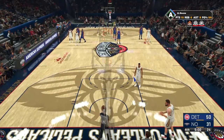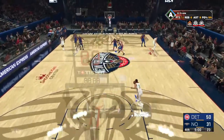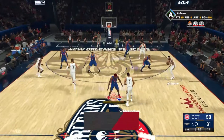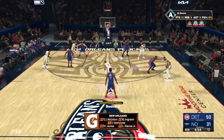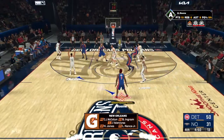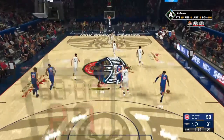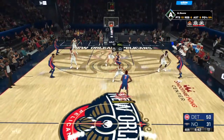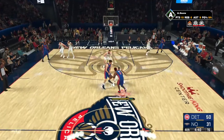And as we head into the fourth, we'll see if there's a comeback in the works or if it's more of the same from the first 3 quarters. Larry Nance out there with Jonas Valanciunas. Then it's Jones. Then there's C.J. McCollum. And it's Ingram at the 2-guard spot. So that's the group out there for New Orleans. Missed opportunity, wide open from mid-range. He would love to get that one back.